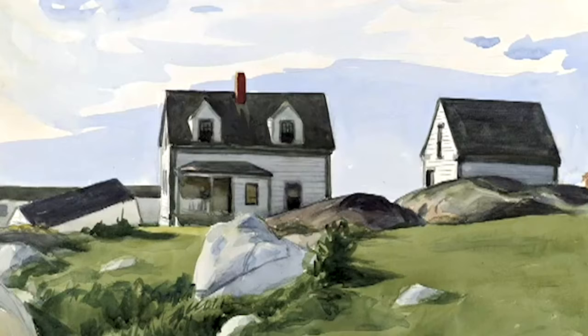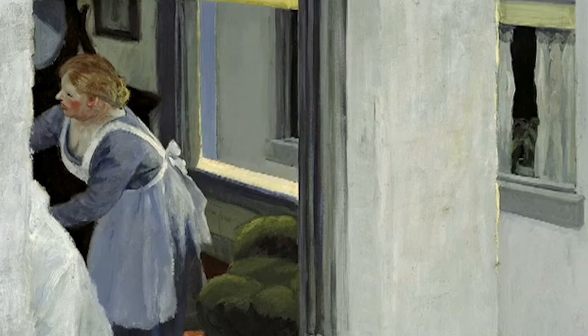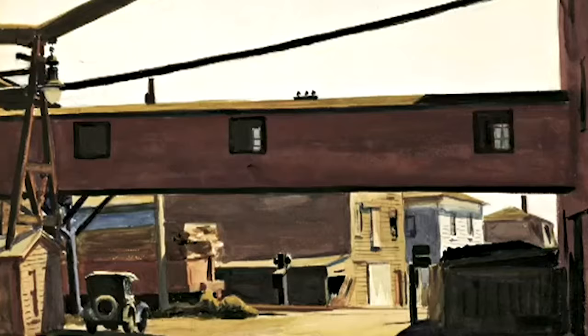Hopper is often referred to as the quintessential American artist. And I think a number of things are perhaps meant by that characterization. First, perhaps most obviously, his subject was America. The houses, the urban scenes, the people, recognizably America, and not grand America, but what people in his day, and we continue today, think of as a kind of common America, the everyday.